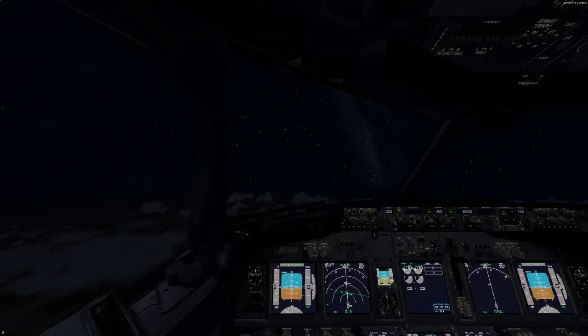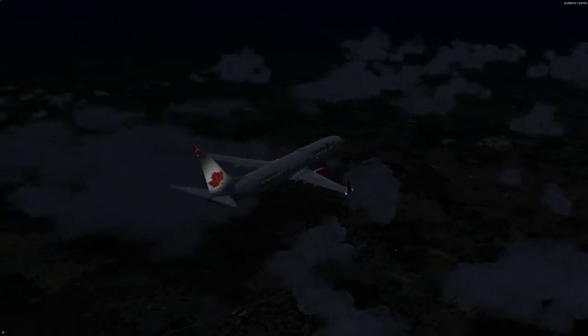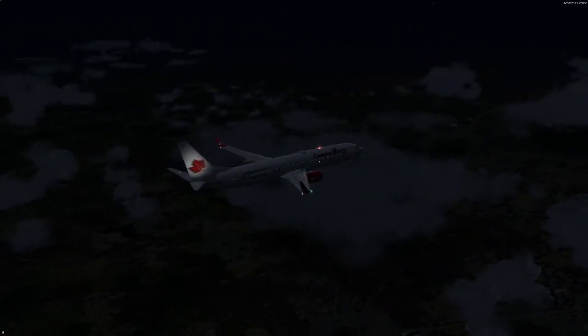November 301 Alpha Sierra, we got a continuous light chop. We'd like to set up level 260 if we can get it. 301 Alpha Sierra, I already handed you off to Albuquerque. He took it, take that up with him on 126.45. 126.45 and 301 Alpha Sierra.